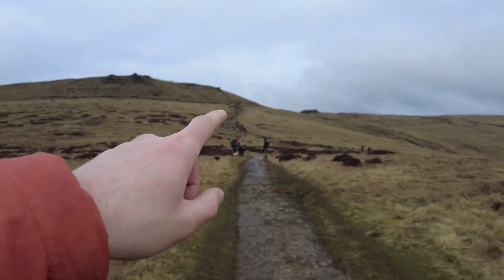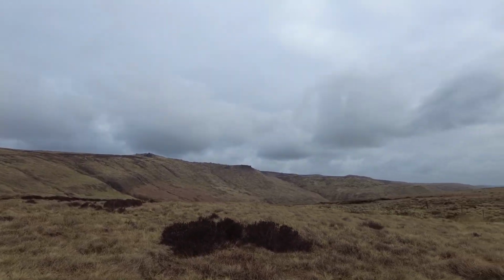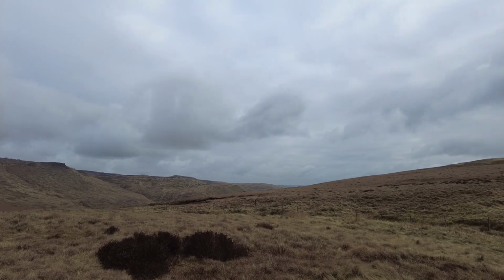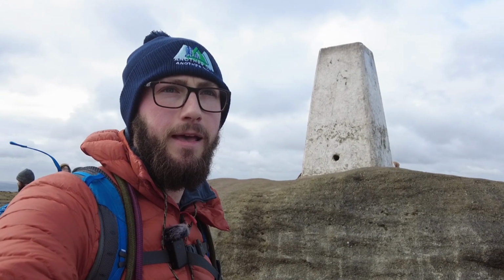So we're heading up onto Kinder to walk round, and then along the ridge all the way down. Often in the Peak District, jump onto the Pennine Way and then keep going. But Kinder Low, made it up here. Then we're going to carry on walking down.